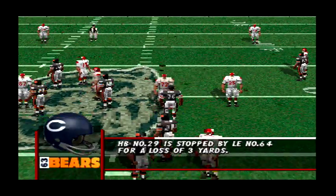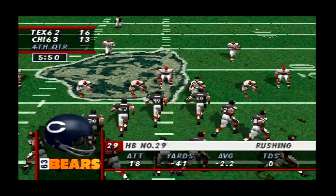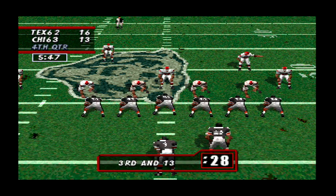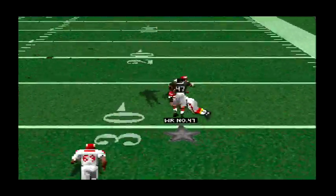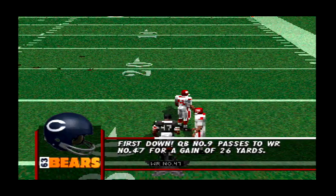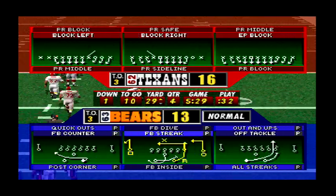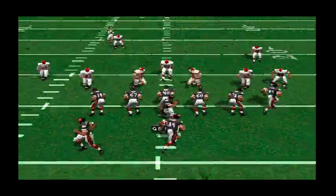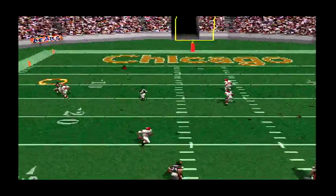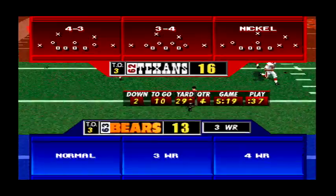Yard loss on the play. It's third and long from their own 45. Number 47 makes the catch for a gain of 26. Number 9 has thrown for over 300 yards today. The defensive coordinator called the right coverage for that play.